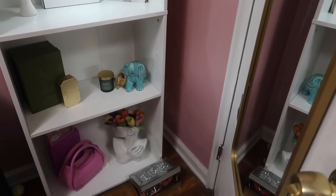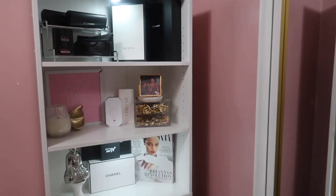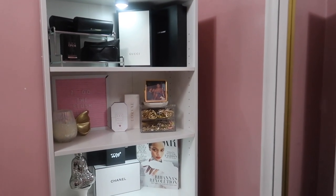And that's what the bottom looks like. I gotta work on these bottom two shelves. So far, I love the first and third shelf. Love, love, love.